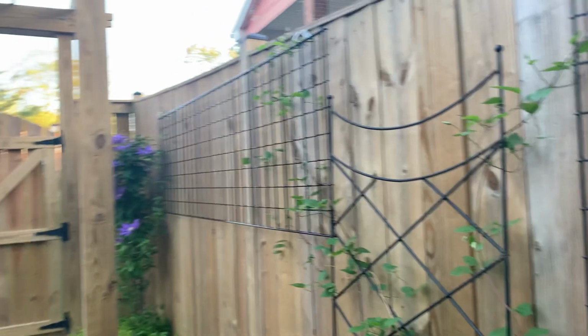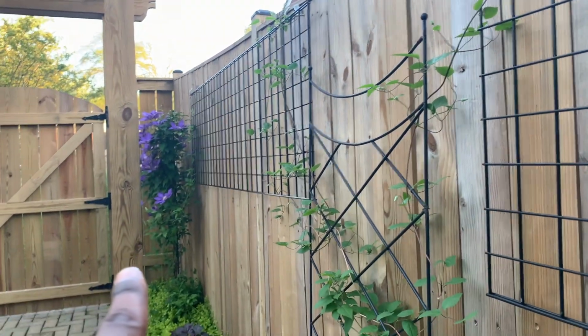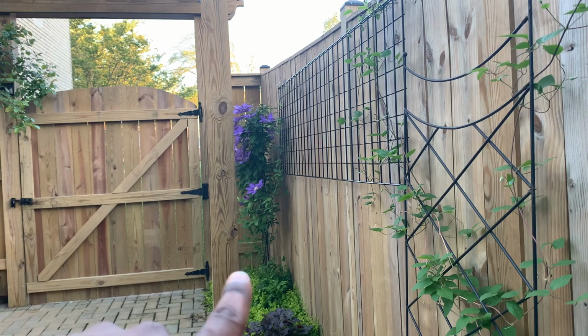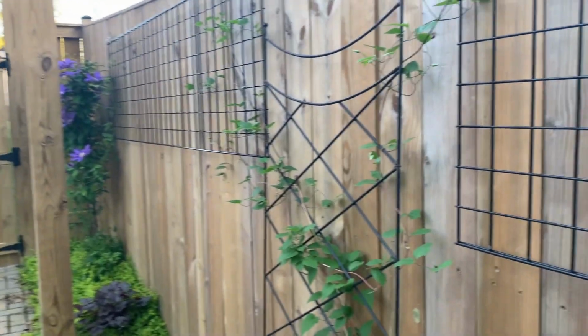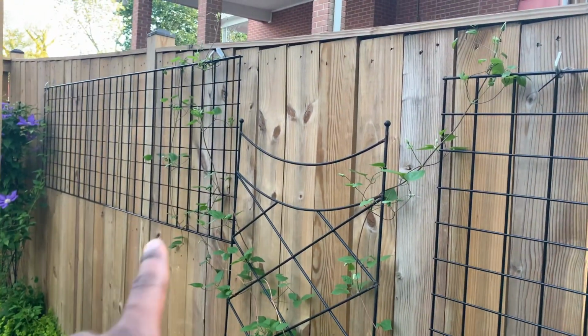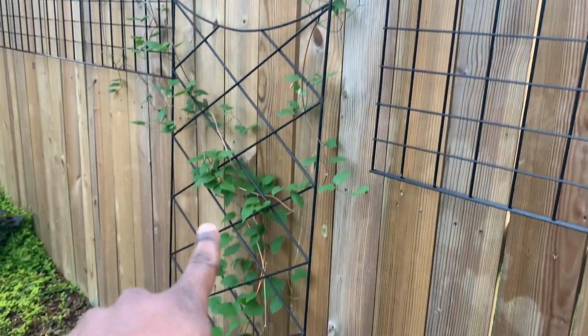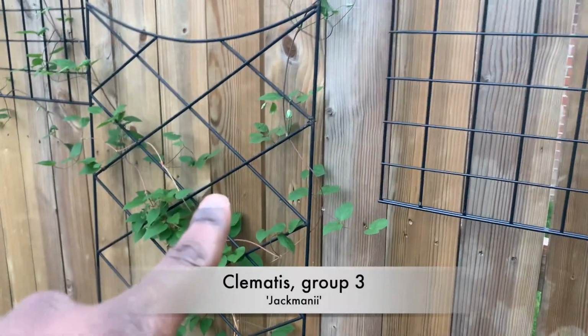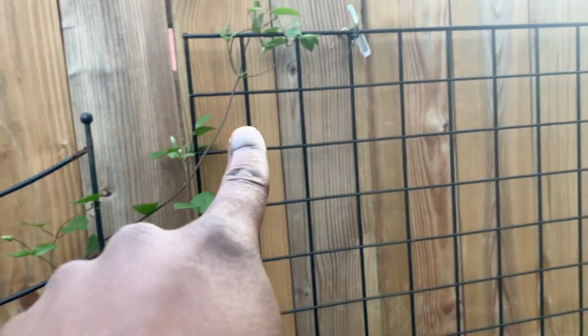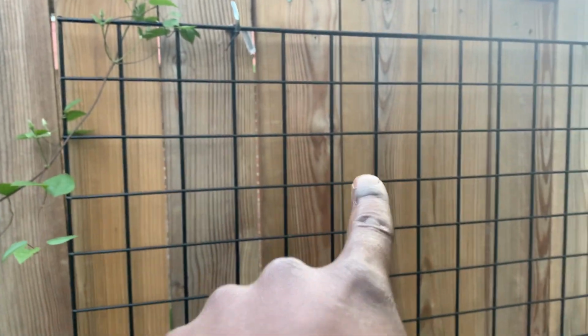To kind of give you guys some perspective, there's that small vignette right here with the 2 clematis vines in the corner by the gate. I've since put up this trellis system to support this Jackmanii right here, and it's since taken full advantage, and as you can tell, it's starting to branch off onto this trellis structure. So you're probably like, why do you have so many trellises?